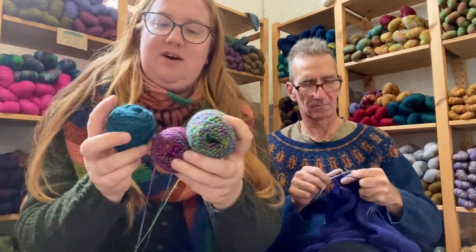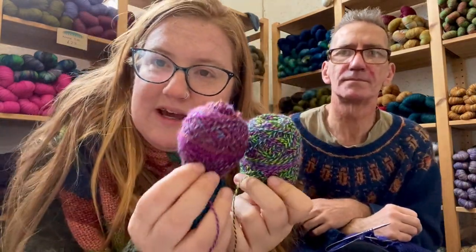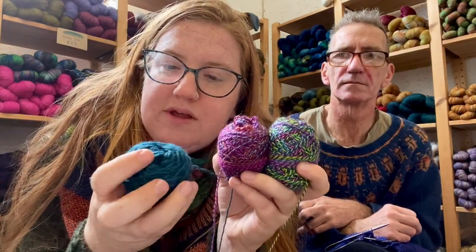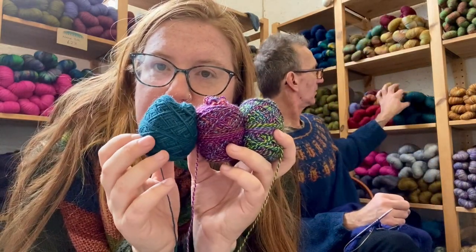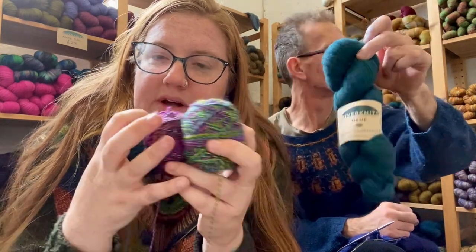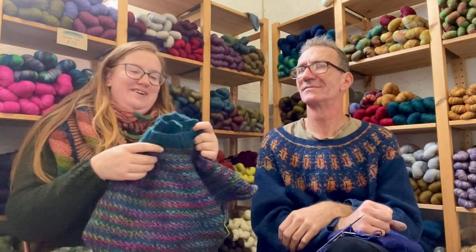I'll just show you the yarn I'm using. So I've got two colours of Chimera. This one is Aurora Borealis, and this one is Spice Market. And then I've got them paired with a Nen 4-ply tonal colour, and that's Kiefernwald. That one. So that's working up really nicely. Obviously, I have to keep stopping just to admire the colours. So that's what I've been working on.